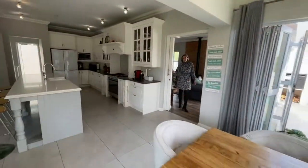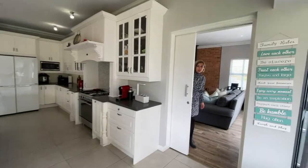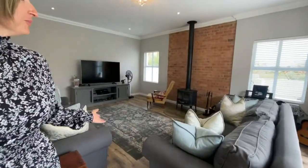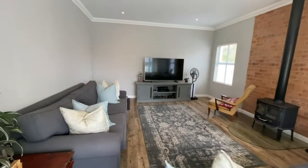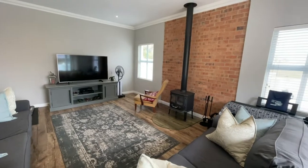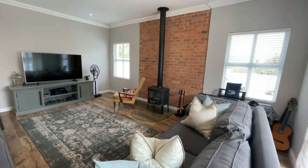And yet another living space we've got here that can be closed off and kept separate is the family room, heated with a beautiful fireplace. And this would be your TV room, kids play area, and just another area to keep cozy in winter time.